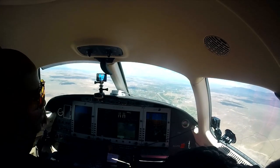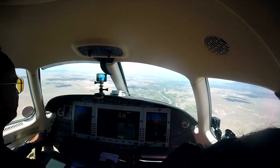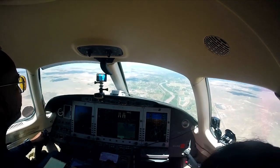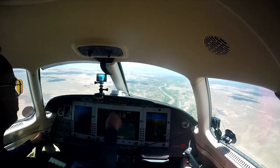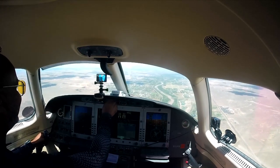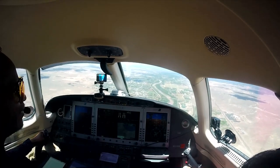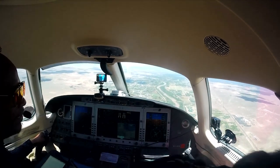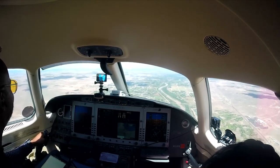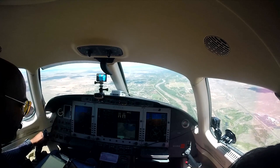Alright, gear coming down. Flaps coming down. There's the airport and our runway. So you wish you could sleep? Landing traffic, runway 3, converging runway. Whatever, all that. Yeah.